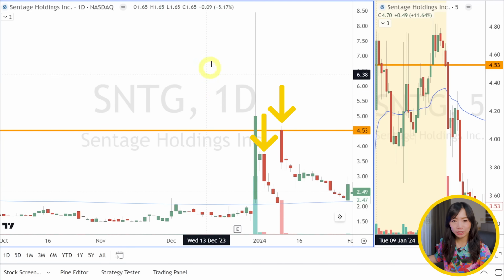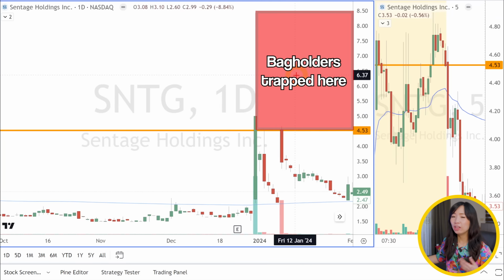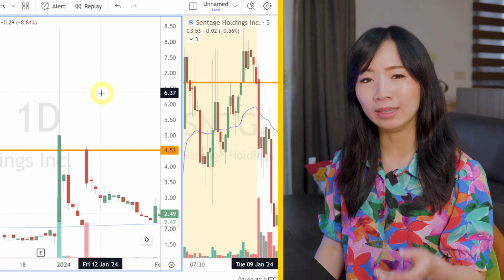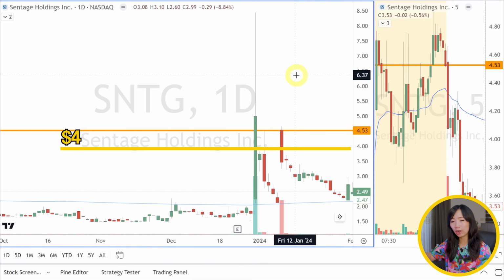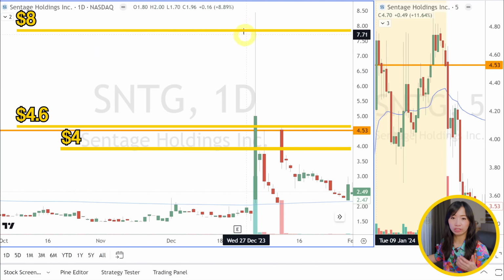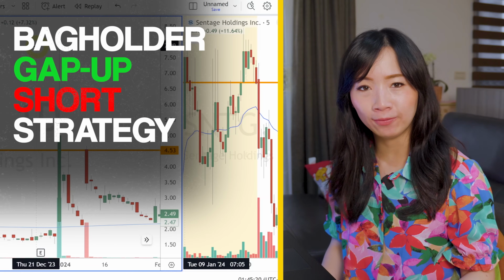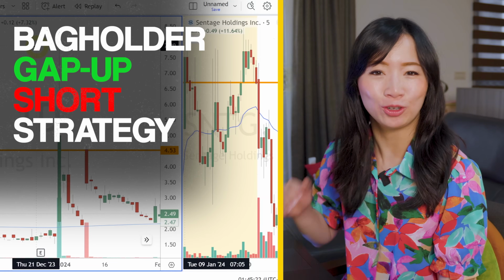Well, those bag holders who are stuck higher up here, they will probably want to get out. Hence, that's what forms a strong selling pressure near those $4, $4.60s, and $8 levels. And that's what's also known as resistance levels or supply zones. And all of that trader psychology concept we just talked about, that's the foundation for this bag holder gap up short strategy.